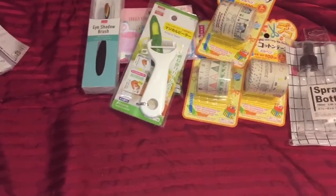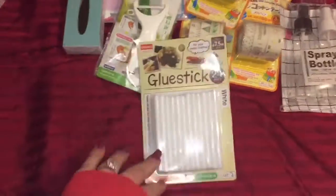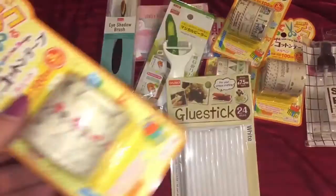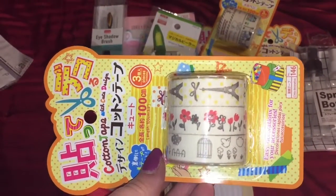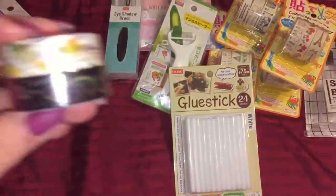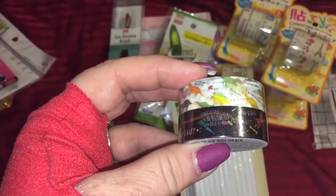Then they had glue sticks, and they had black glue sticks, regular glue sticks, and white glue sticks. I thought, that's cool. So I grabbed some white ones to give them a try. Never had white ones before. Oh, here's another one of the cotton washi tape. It's more with the Eiffel Tower and some little birds and some little flowers. Thought that was really cute. Here's another little washi tape. So cute. Little dinos on it.